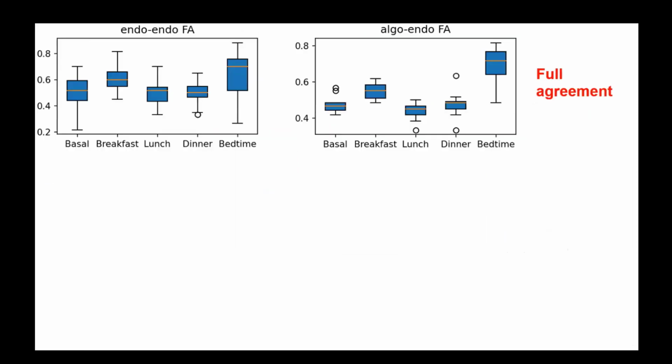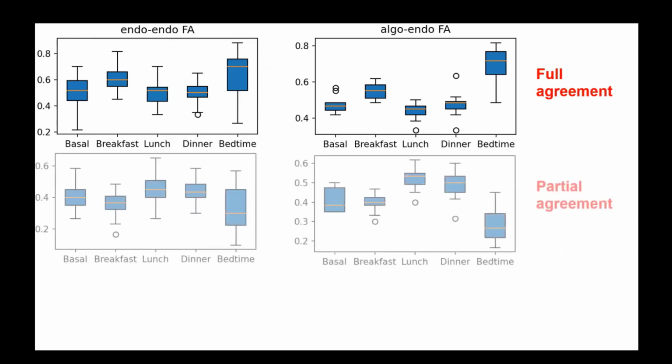Now, this is the first time I show the data. So the full agreement. Full agreement means one of the physicians increased the basal, and the other one also increases the basal. So we're looking at full agreement in the direction of change. Among physicians, the basal rate is around 50%. That means only 50% of the time, two physicians both increased or both decreased the basal rate when we did the pairwise comparison. And the same for all the carb ratios. And the algorithm was also around that, around 50% of the time compared to the other physicians.